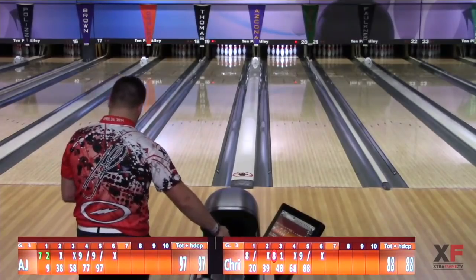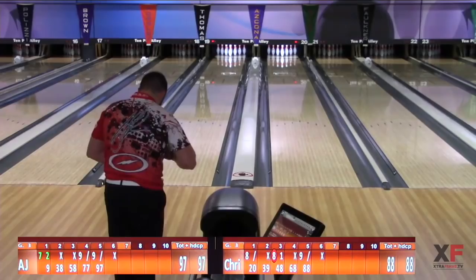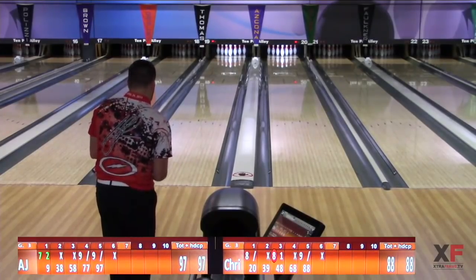A.J. Johnson, to me, looks like he could have an action figure made out of him. Like, if you're going to make a bowling action figure, it would be A.J. Johnson or a likeness of him. I can support that.